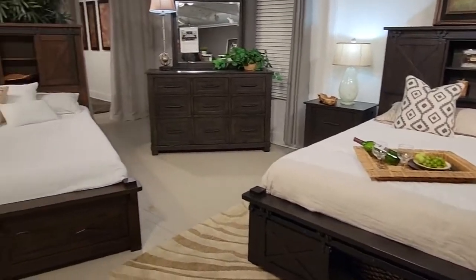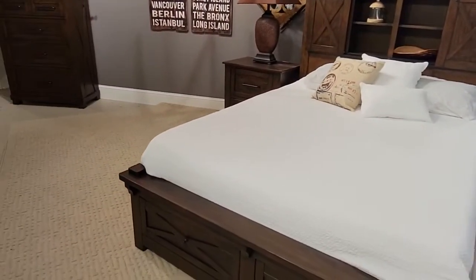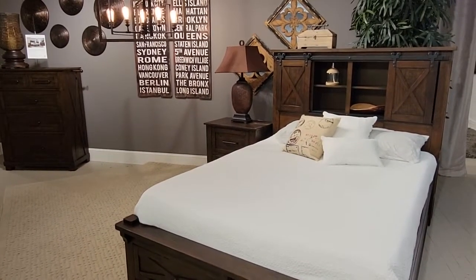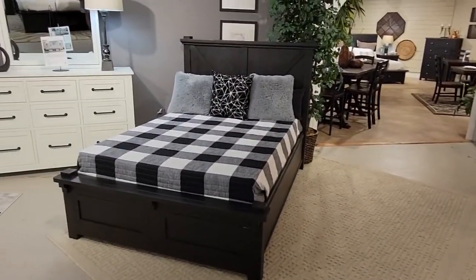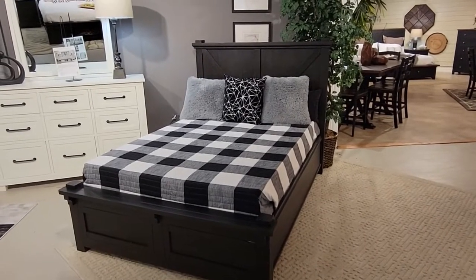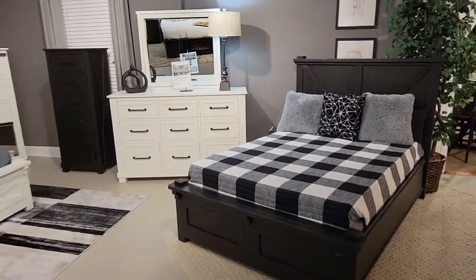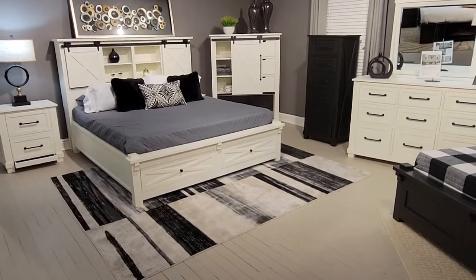And now if you really look, you can see that there's a brownish color to this, not espresso, which we show here on the chest. Again, a few accessories to accent out the room. Keep it simple. And now we have the kids' room. So I wanted to have a little fun with the plaid. I wanted to do a black and white kind of theme. But as you can see, I painted the wall gray here. And this is a whitewashed look.